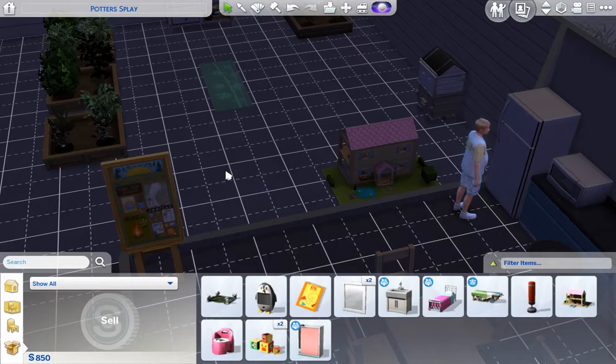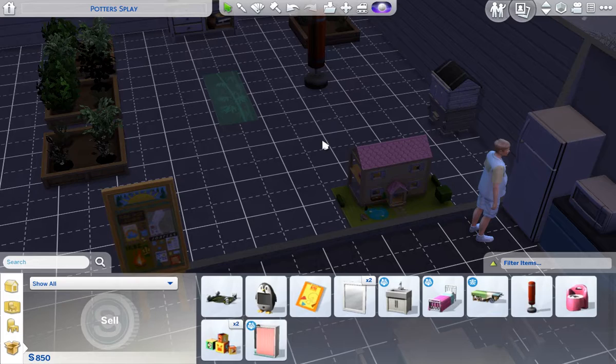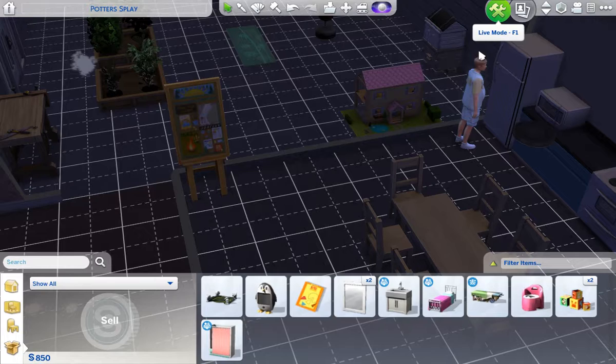But I'll put it in there for now. I'm gonna put the punching bag in there as well. He'll probably get stung, but I sort of want him to lose his beer belly. It looks like one of them beer belly sort of things.